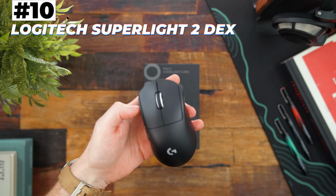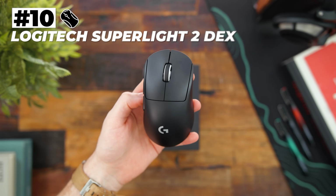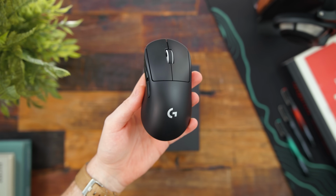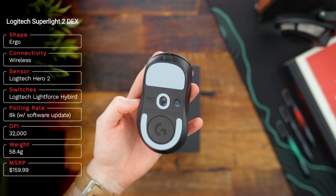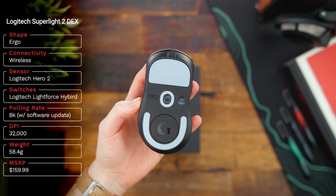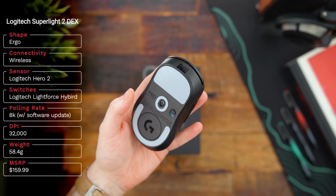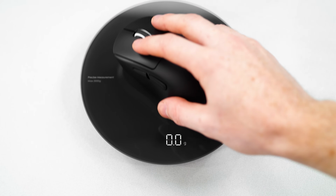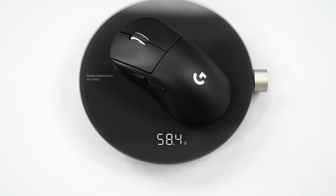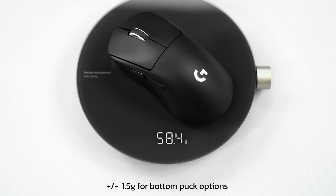Settle in and get comfy, because here at the number 10 spot is the Logitech G Pro X Superlight 2 DeX. This is a follow-up from one of the top mice on the market with their symmetrical Superlight model, but now comes in an ergonomic release despite not being the G703. Pretty much the same internals as the Superlight 2 from last year, but despite getting some extra curves, it still comes in under 60 grams, and removing the bottom puck's gonna knock out another 1.5 grams, so you can really be rocking at about 58 grams if you prefer.